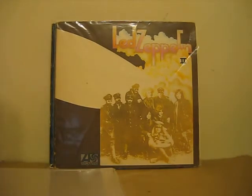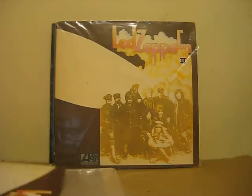And let me show you the record. Give me a moment to put this back. Let me show you the record. It's a really nice label right here. And this record plays great. It's in excellent shape. Really nice to have.